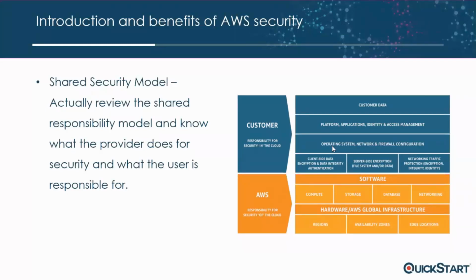When it comes to handling the operating systems, the network and firewalls, this is our job as well. AWS, though, handles the compute, the storage, the databases, the networking, generally from below the hypervisor level when we're talking about compute. They also maintain their own data center infrastructure and availability of the regions as well. Again, there's a whole white paper available online for those interested in the AWS security model.